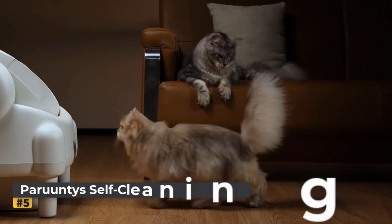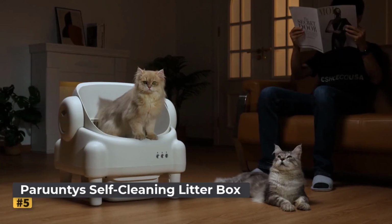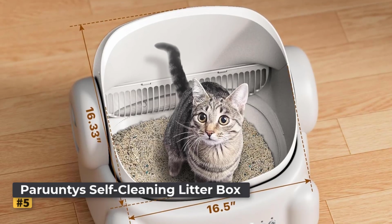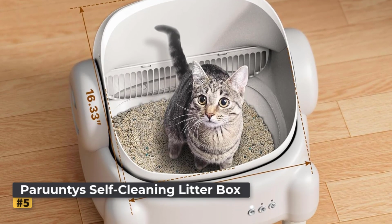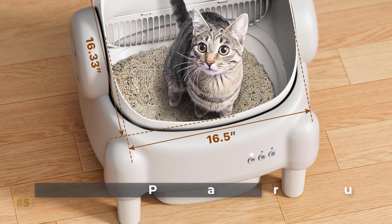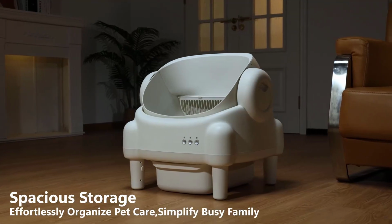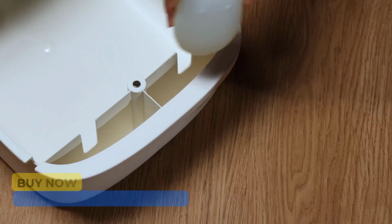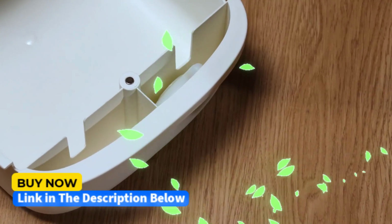Paruuntys self-cleaning litter box is a fantastic choice for cats who love space and comfort. Its open-top design features a roomy 16.5 by 16.5 inch entrance, giving your cat plenty of room to move freely without feeling cramped or enclosed. This wide access not only encourages consistent litter box use, but also improves ventilation, reducing lingering odors and keeping the area fresh.